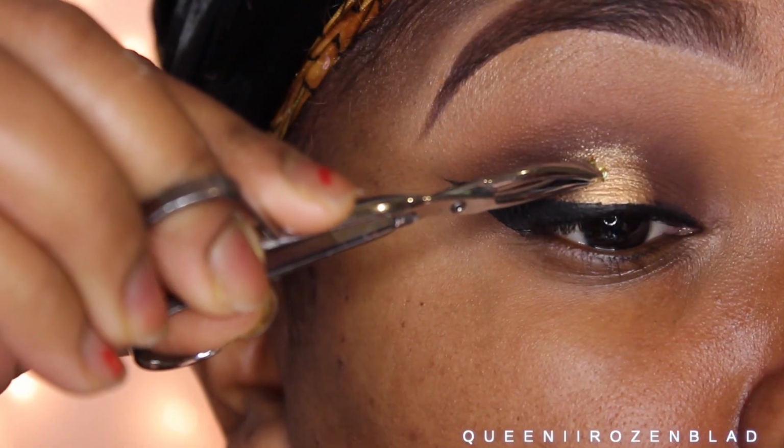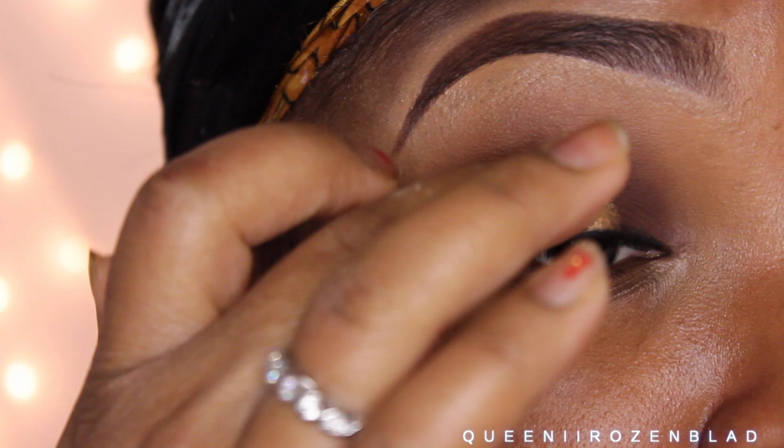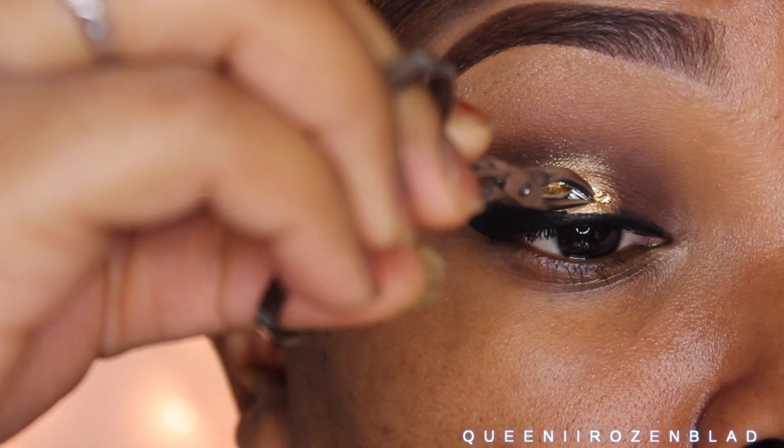Now I'm going to use gold leaf and apply that using a kind of tweezer scissors thing. I got this from a beauty supply about 3 years ago. A lot of you guys ask about it.